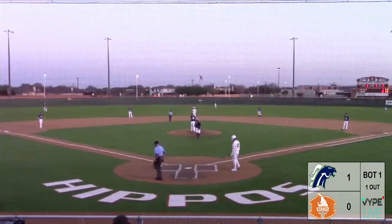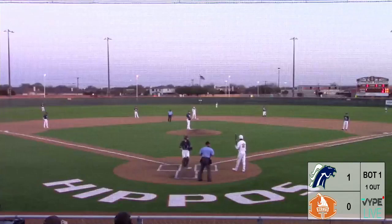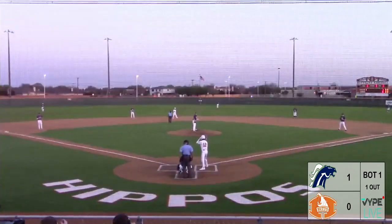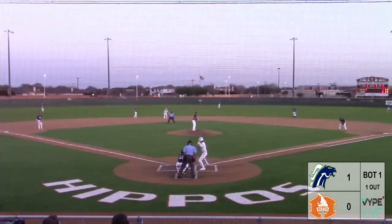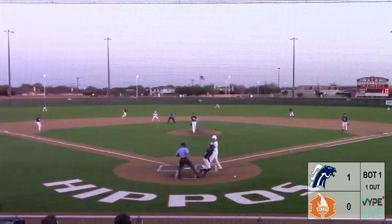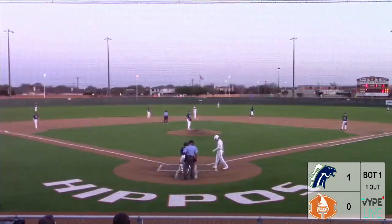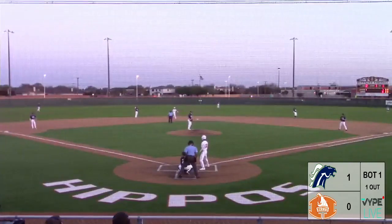Catcher Balius heads out to talk to his pitcher, Windisman, after that unsuccessful pickoff. All right, the hitter Babb steps back in, and we are getting ready for the 1-1 pitch. Next pitch, breaking ball, misses high and inside, gets away from the catcher Balius, but the runner does not advance from second. So we'll have a 2-1 count now to the hitter Babb.